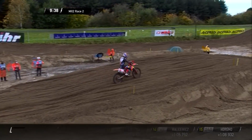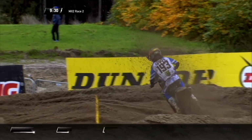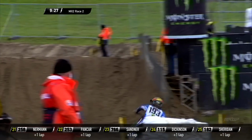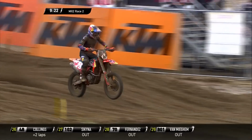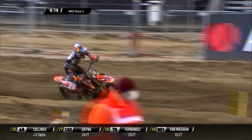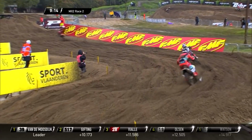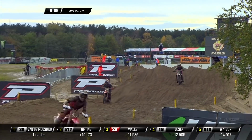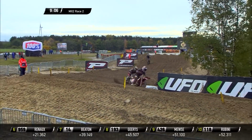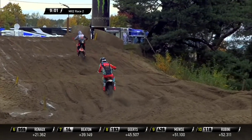Olsen closing up on Vial now. Broken free from Watson. Here's Jago Geerts. You can't help but feel for the lad. Meanwhile, this kid has been so cool. But he's about to get roughed up here by Olsen. Olsen won't get on the podium at the moment, but you know what? He won't mind a top 3 race finish.